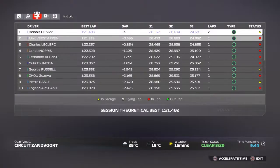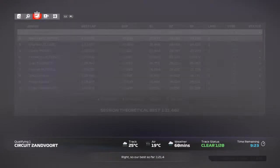Yeah, like I said, I don't know when it's gonna go back to slicks, so when it does go back to slick, I need to go out for a third lap. So right now I have the fastest Sector 1, Sector 2, and Sector 3. Right, our best lap so far, 1.4.